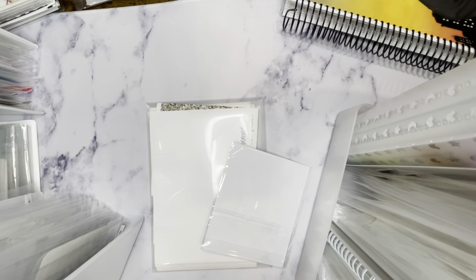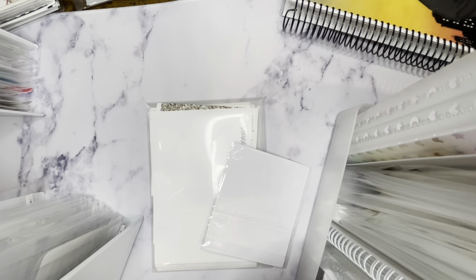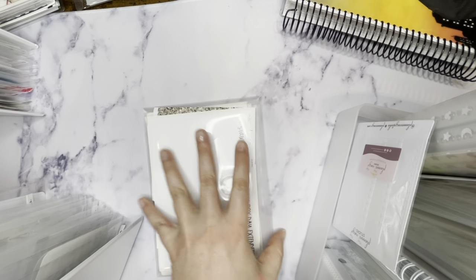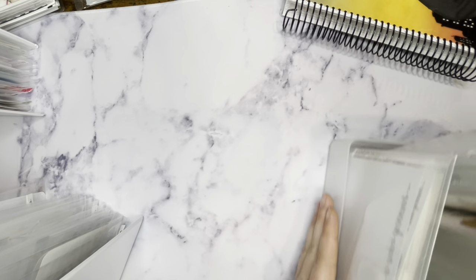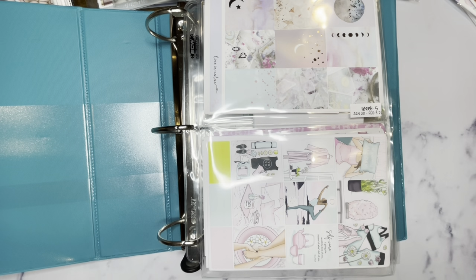back, and then the one that has my kits fits in here too. And then this goes right here, and we're here. So I'm gonna show you guys real quick what my sticker kits look like. It's a big 3-ring binder. Hold, please. All right, and we're back.